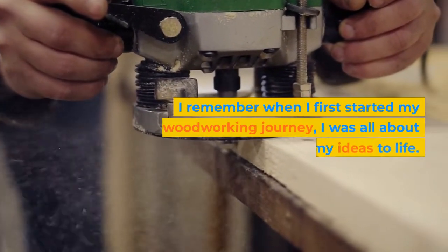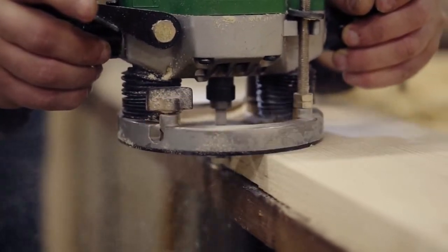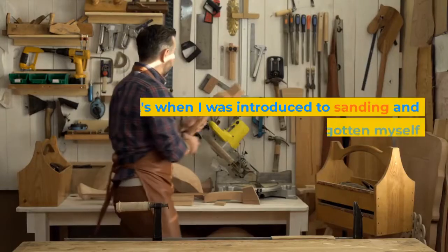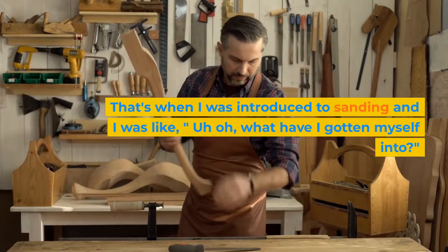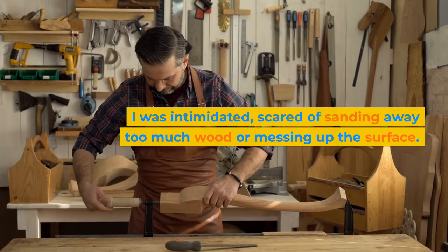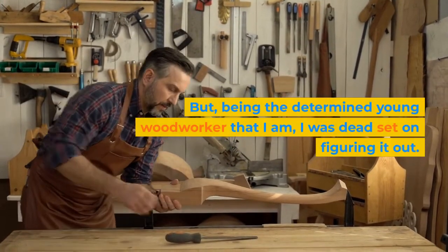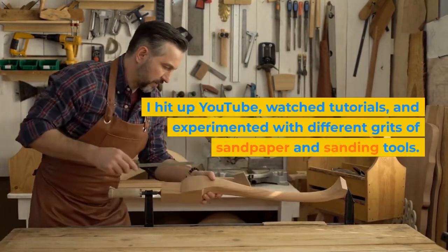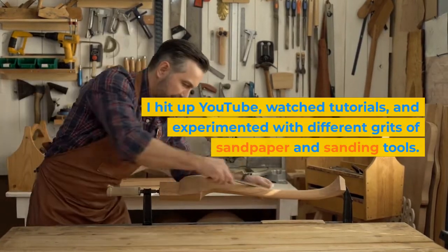I remember when I first started my woodworking journey, I was all about bringing my ideas to life. But little did I know, there was more to it than just what I thought. That's when I was introduced to sanding and I was like, oh, what have I gotten myself into? I was intimidated, scared of sanding away too much wood or messing up the surface. But, being the determined young woodworker that I am, I was dead set on figuring it out. I hit up YouTube, watched tutorials, and experimented with different grits of sandpaper and sanding tools.